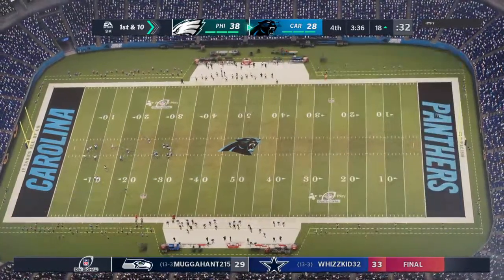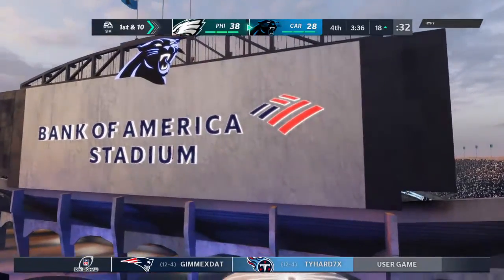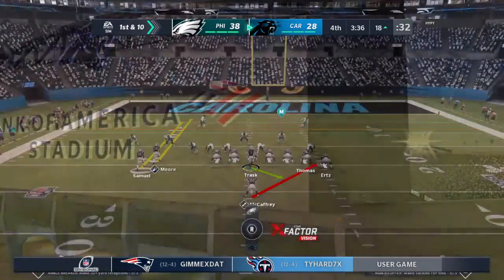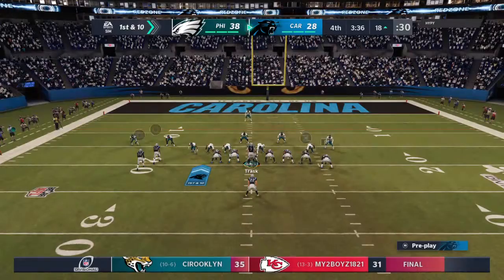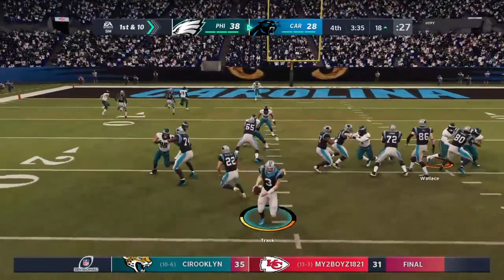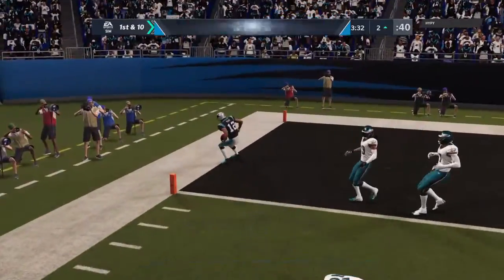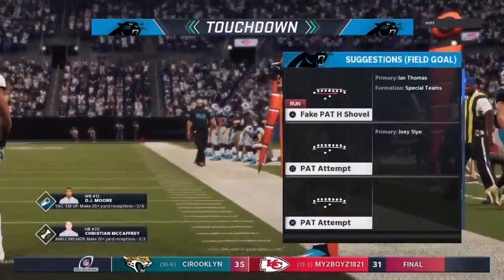Clock management definitely critical here if they want to get back in this game. Absolutely agreed. They have to up the tempo in this case, down a couple of scores. Want to make sure they have a chance to win this ball game. From the red zone now, they'll look to throw. This is caught. And he'll take this into the end zone.